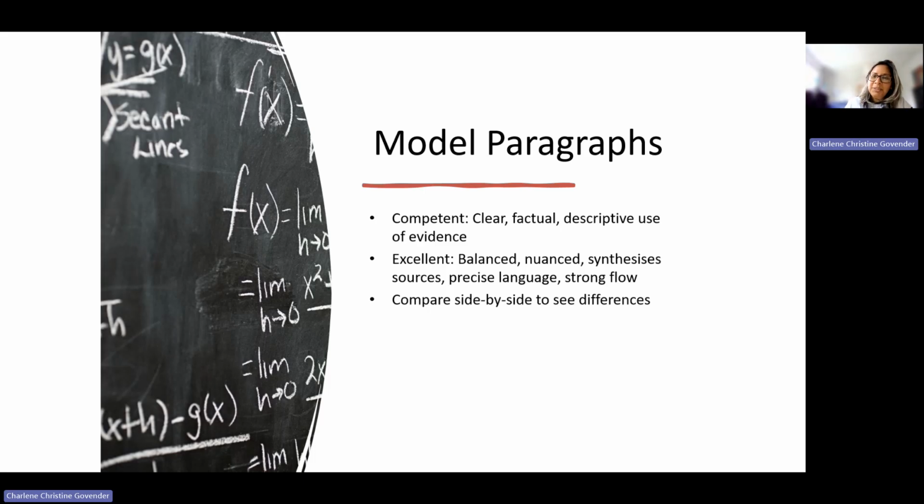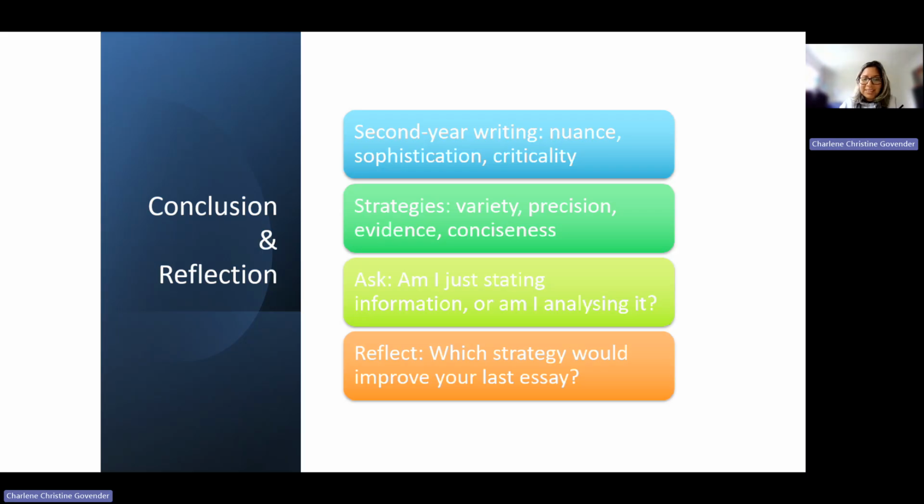And of course, we should always be aiming for excellent writing in our university here. So you could compare side by side to see differences and see how you yourself can develop that. All right, as we end off the session, I just want to go through our conclusion and have a short reflection. Your writing at this point should mainly focus on nuance, sophistication, and of course, criticality. How can you get to these points? How can you elevate your writing? It's by using varied sentence structures, precise language, evidence-based evaluation, and concise expression.